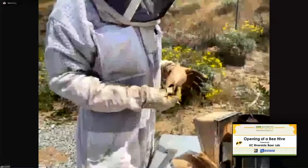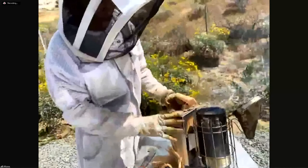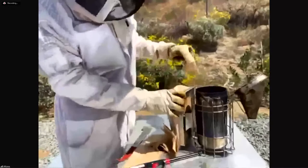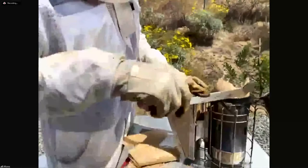Hello, so here we show you how to start the smoker. As you can see, I just lit a single piece of burlap, which I then put into the smoker. So there's a small fire going, and then I can use this part, which pumps air or oxygen into this part, and gets the fire going a little bigger. And then I'll just continue to add burlap. The burlap is the material used in coffee bags. So then you get a nice smoke going.